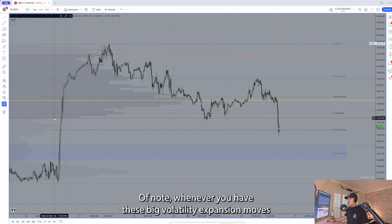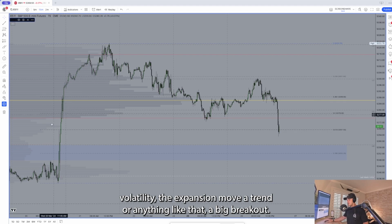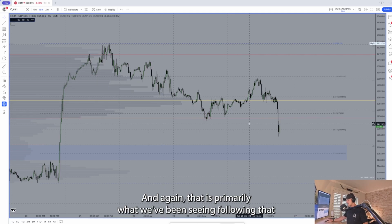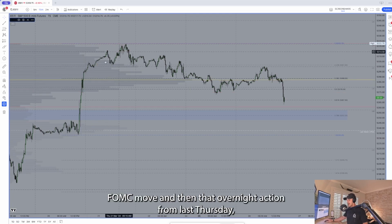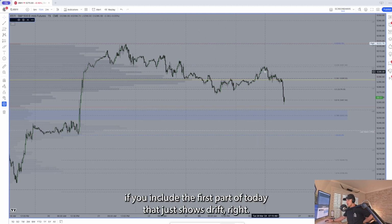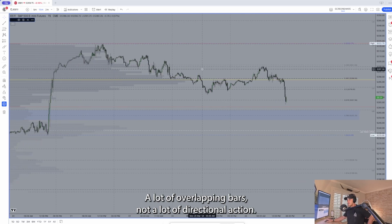Of note, whenever you have these big volatility expansion moves, I've mentioned this before, but always keep in mind following that volatility expansion move, a trend day or anything like that, a big breakout, what you want to be expecting is a bit of contraction, some slower action. And again, that is primarily what we've been seeing following that FOMC move and then that overnight action from last Thursday. You just have kind of 3 sessions, even 4 sessions, if you include the first part of today, that just shows drift, right? A lot of overlapping bars, not a lot of directional action.